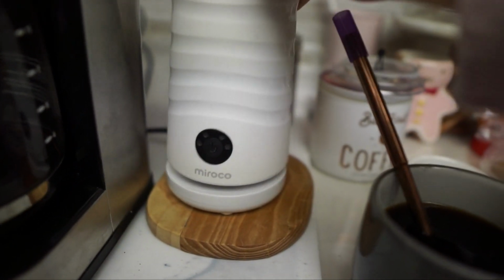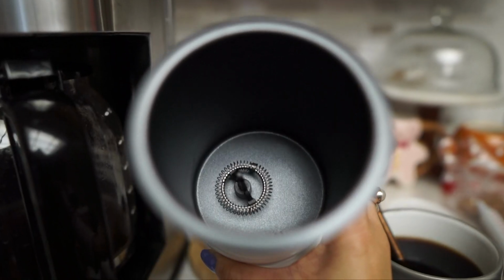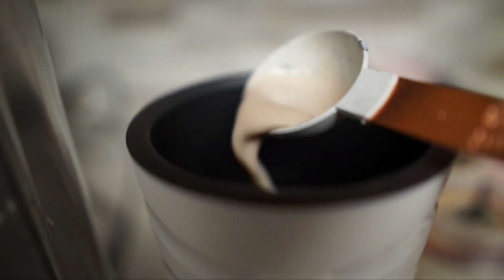My milk frother. This has seriously stepped up my coffee game and took it up a couple of notches. I used to always drink my coffee black. Ever since I got this item, I always now have my coffee with a bit of creamer. You can essentially froth milk as well as creamer in here. I only like to put about 2 tablespoons of creamer.